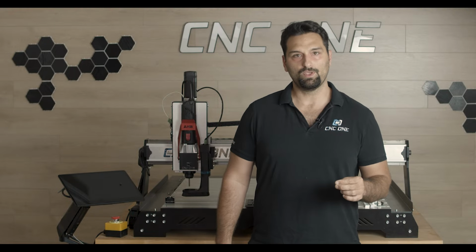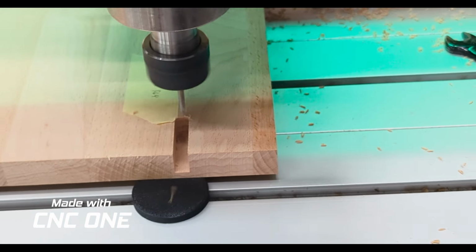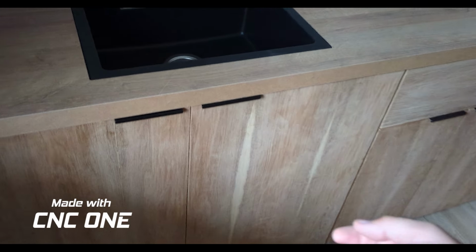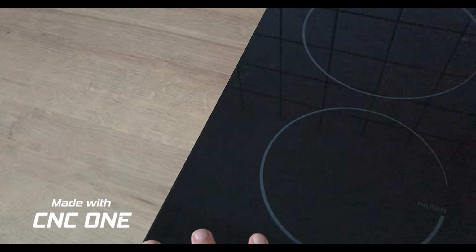But we don't stop here. We want to enable our customers to make even larger projects. Exclusively in the CNC ONE Academy, you'll also find detailed instructions to build an entire custom kitchen, which can be worth double or triple the price of this machine.